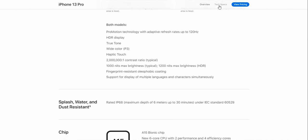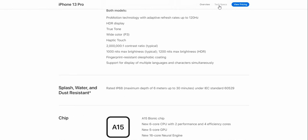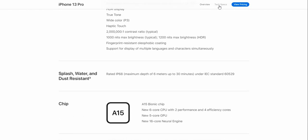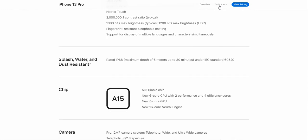Color, Haptic Touch, 2,000,000 to 1 contrast ratio, 1,000 nits typical brightness, 1,200 nits max brightness HDR, fingerprint-resistant oleophobic coating. I don't know how to say the O word. It's a coding thing, so excuse me on that. Support for display of multiple languages and characters simultaneously.